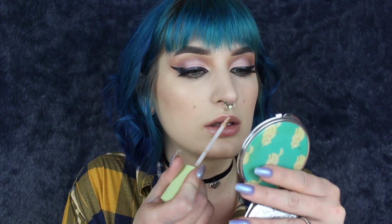Now, we're gonna play with this gloss. This is in the shade Cake. It is the Lip Icing with Chloe Morello. I like it. It doesn't feel super sticky at all, actually. It feels just wet. The glitters are cute. It's not as glittery as I would have expected from the tube, but it's still really pretty.